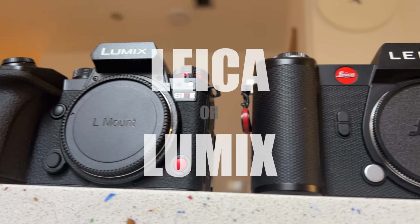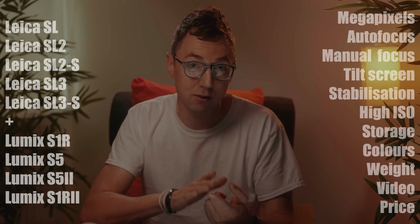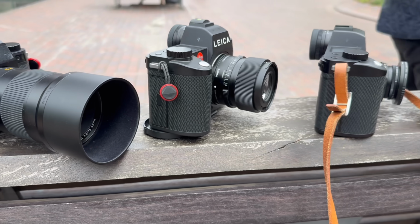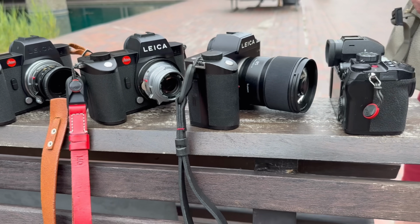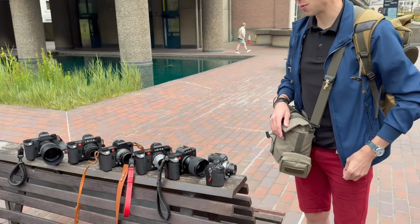LEICA or LUMIX. Both camera brands make L-mount cameras, and so today I'm going to cover 9 different cameras and 11 criteria for each camera to help you decide what is the best camera for your budget, for your needs. After lots of testing, there is a lot of overlap between the different cameras, so if you don't necessarily need the LEICA badge, then you could probably save a lot of money and look at one of the LUMIX models.